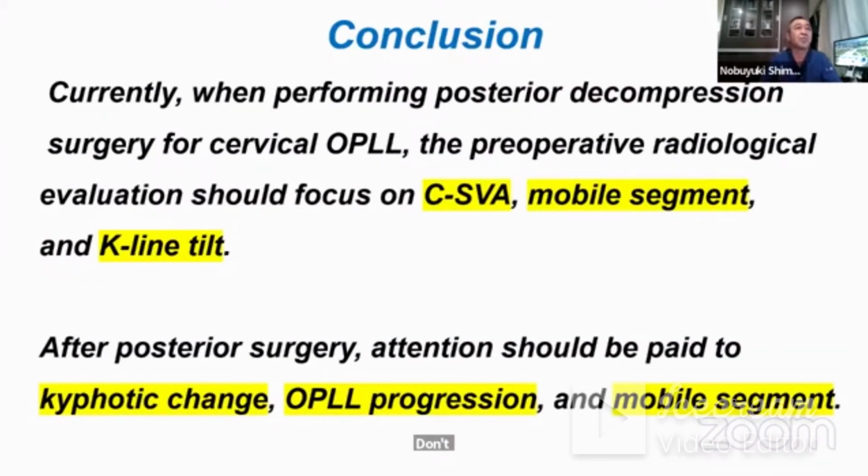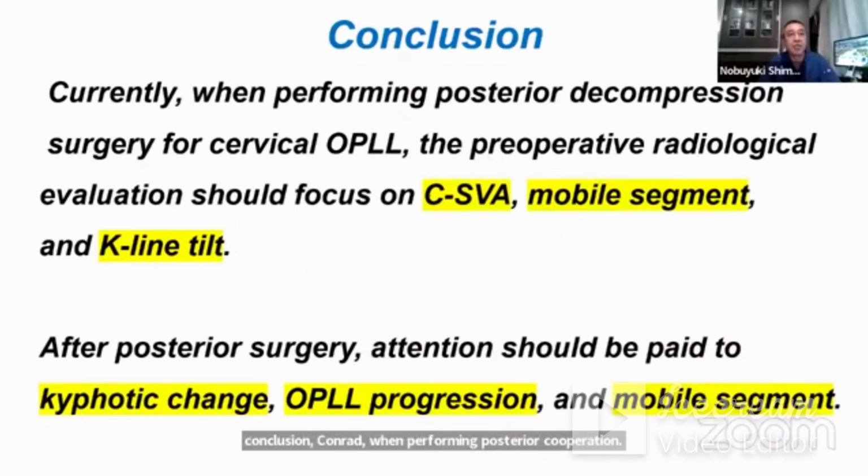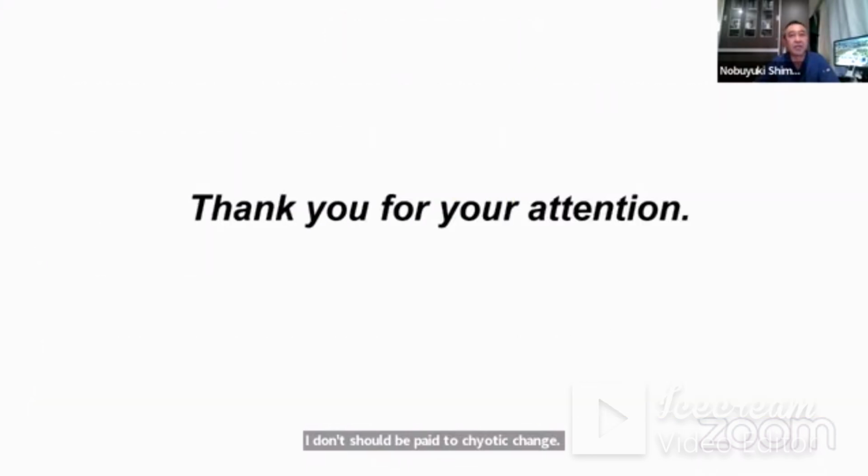In conclusion, currently, when performing posterior decompression surgery for cervical OPLL, the pre-operative radiological evaluation should focus on SVA, mobile segment, and K-line tilt. After posterior surgery, attention should be paid to kyphotic change, OPLL progression, and mobile segment. Thank you for your attention.